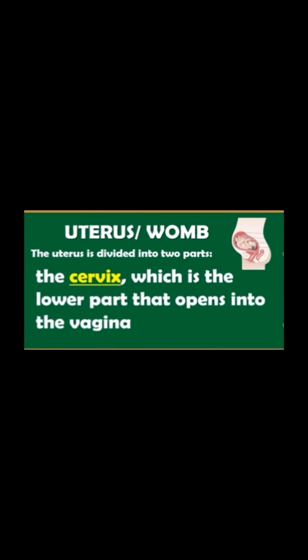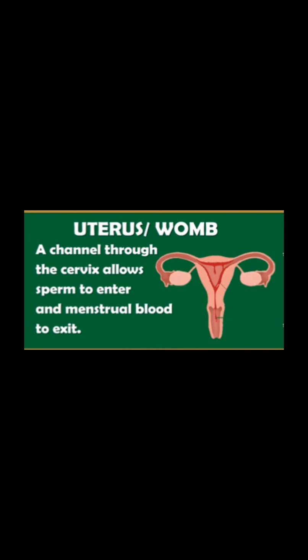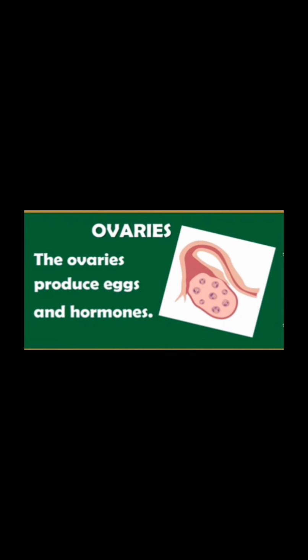The uterus is divided into two parts. The cervix, which is the lower part that opens into the vagina, and the main body of the uterus called corpus. The corpus can easily expand to hold a developing baby. Ovaries. The ovaries are small oval-shaped glands that are located on either side of the uterus. The ovaries produce eggs and hormones.